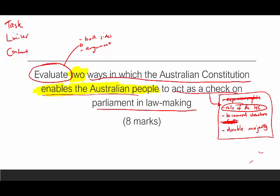Okay? The other big one here, I mean, bicameral structure works a little bit because we're obviously voting and there's different voting methods. But the other big one that I really want to look at is double majority. And it obviously fits in here because double majority is the whole idea that the Constitution can't be changed without the consent of the Australian people.